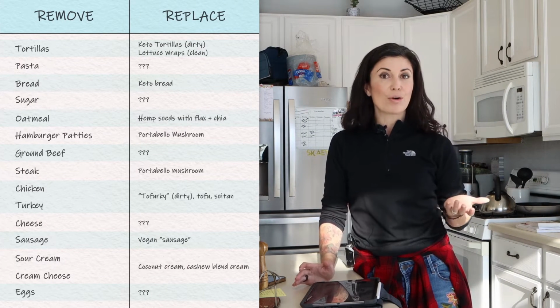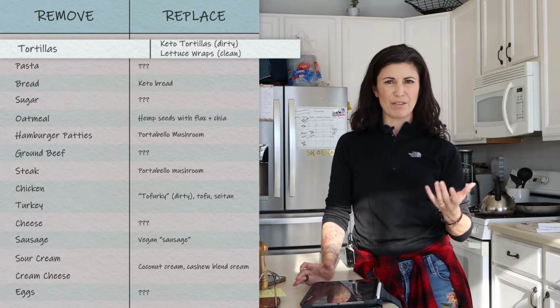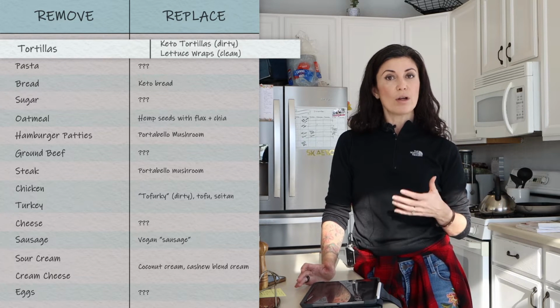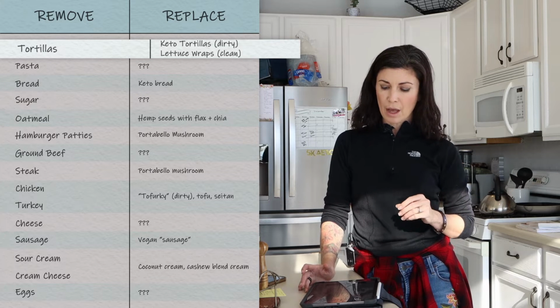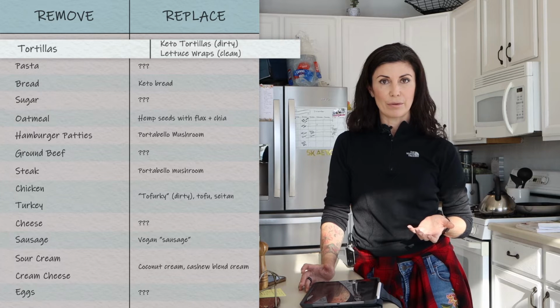For example, tortillas, right? If I were to write tortillas on this list, that's one of the things we can't do because it's filled with corn and wheat, very high carbohydrate. I can write down keto tortillas. Now this is a dirty solution, but it's a solution. Or a clean solution, I can write down lettuce wraps, right?